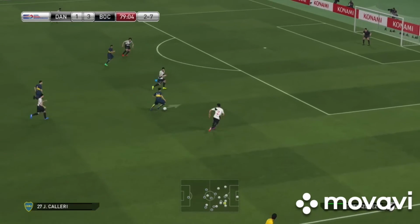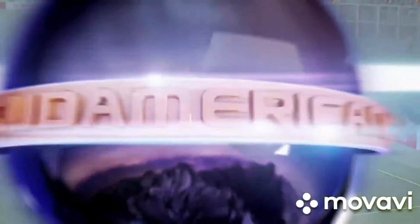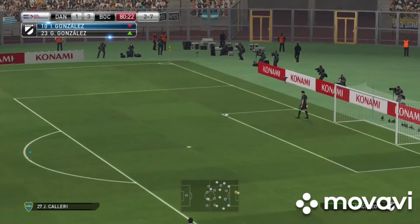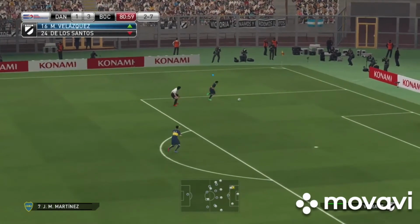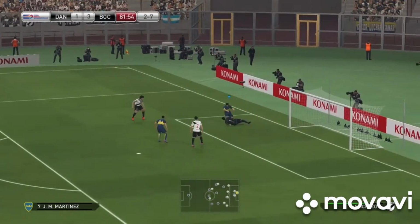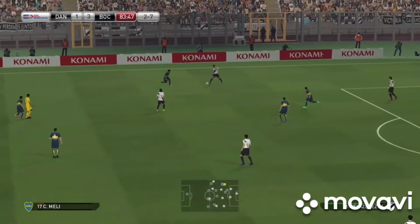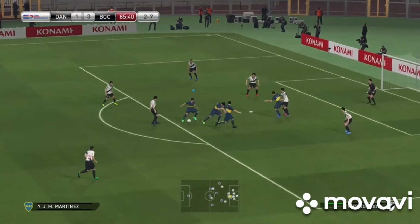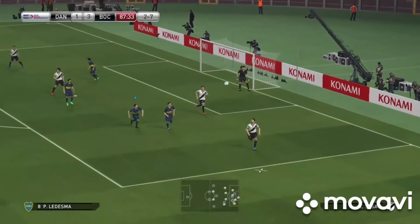This looks promising for Boca Juniors. Can he now find a finish? That is wayward. He did so well to exploit the space down the middle there. That gave him a clean run through on the opposition goal. Can he shoot? A chance. Well struck. Oh, it's come off the upright.